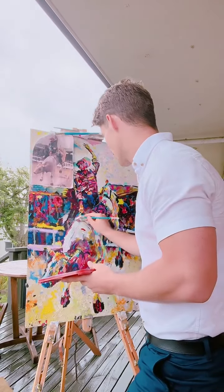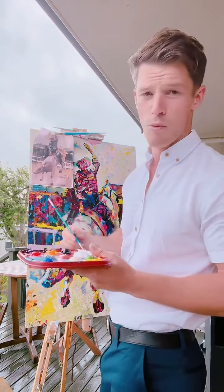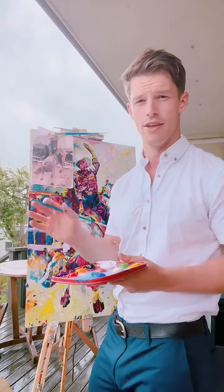We're a bit early on this colour here, but I am cutting in at the moment with some white to get a bit more detail in there.